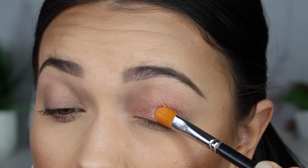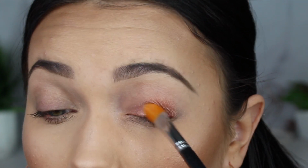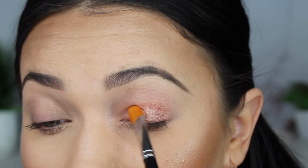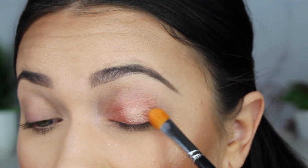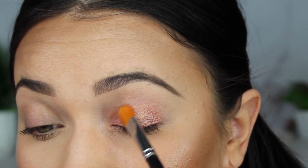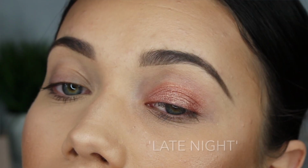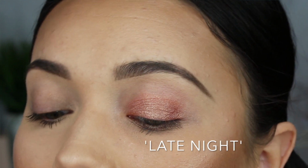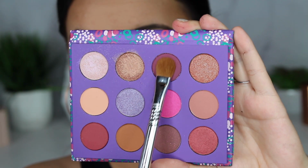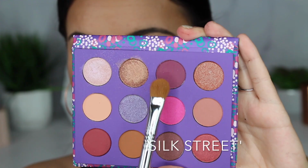Now I'm taking it with a bit of a damp brush. Oh, that certainly spices things up a bit. Gives it more of a chromey effect. But I love that it doesn't deepen the color. The color stays true to itself. Oh, I love this. This is like my favorite color so far. I know we've only tried two, but this is gorgeous. So far, I know we just started, but Late Night has my heart. I love this color. Next up, let's try Silk Street.